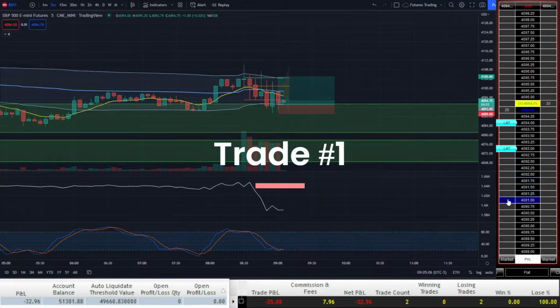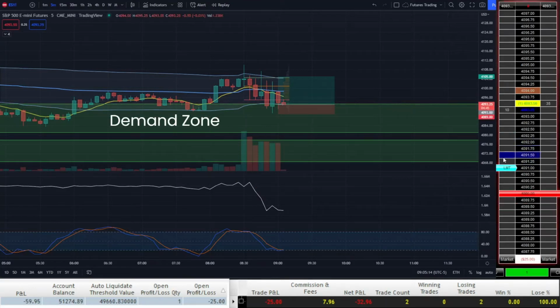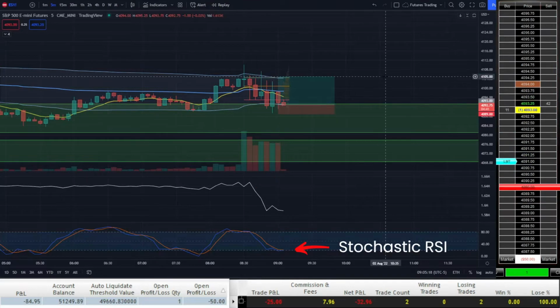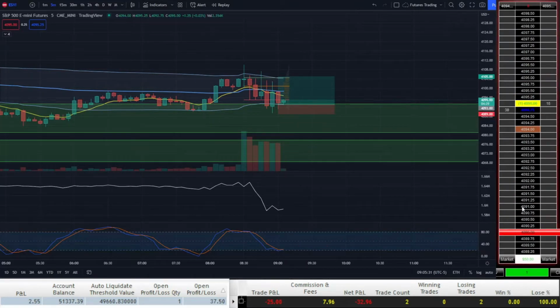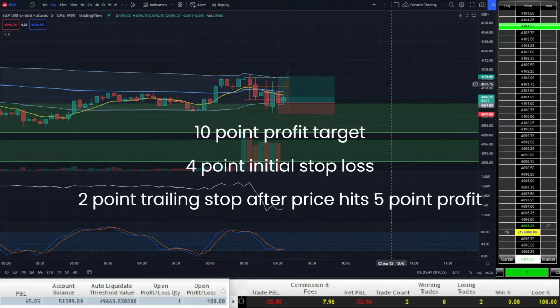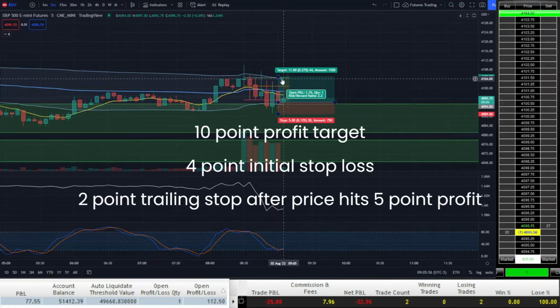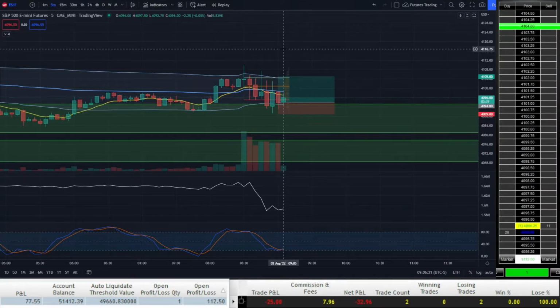So after this issue was fixed, I saw the price had a little bounce out of this morning's demand zone, and stochastic RSI was nearing oversold. Expecting the strong buying momentum to continue from the last few trading days, I go long at 40.94. I was testing a 10-point profit target with a 2-point trailing stop loss to try to catch larger moves without increasing my risk too much, and my trailing stop gets hit here for $175 in profit.